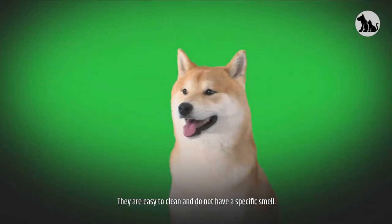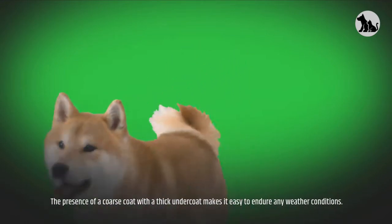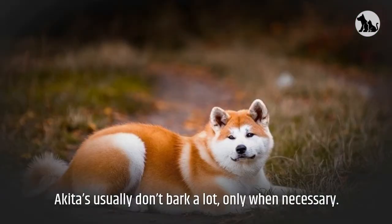They are easy to clean and do not have a specific smell. The presence of a coarse coat with a thick undercoat makes it easy to endure any weather conditions. Akitas usually don't bark a lot, only when necessary.